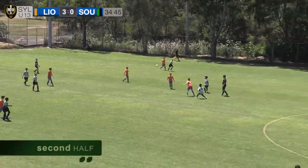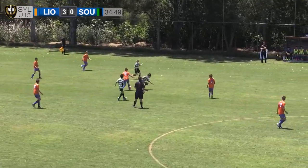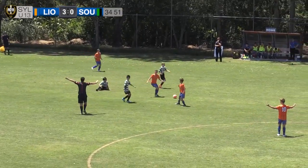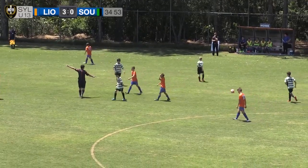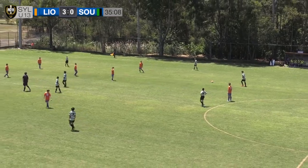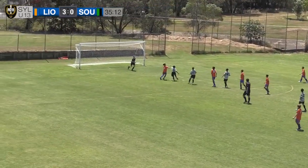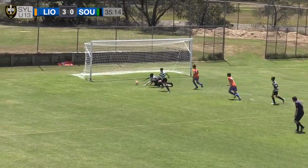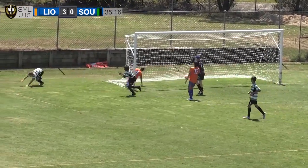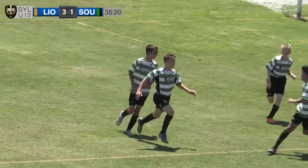Into the second half. Lions have been by far the better side in the first. What can Souths put together in this half? Well, here's their opportunity. They've got a free kick. Ball into the box. It's not cleared. Whitehouse! Slivo! Mansell Slivo gives South United a lifeline.